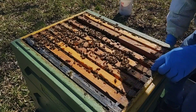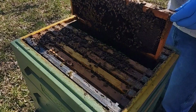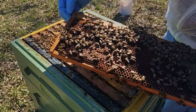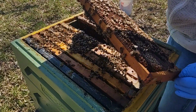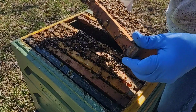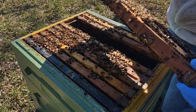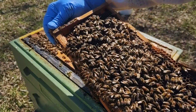But curiosity has got me. I've got to get at least a couple more frames over just to see what this hive is doing. So obviously we got capped brood, we've got open brood, we got food stores. Seeing young bees. So this hive is turning things over to the next generation, and there's the queen right there in the middle of the frame.